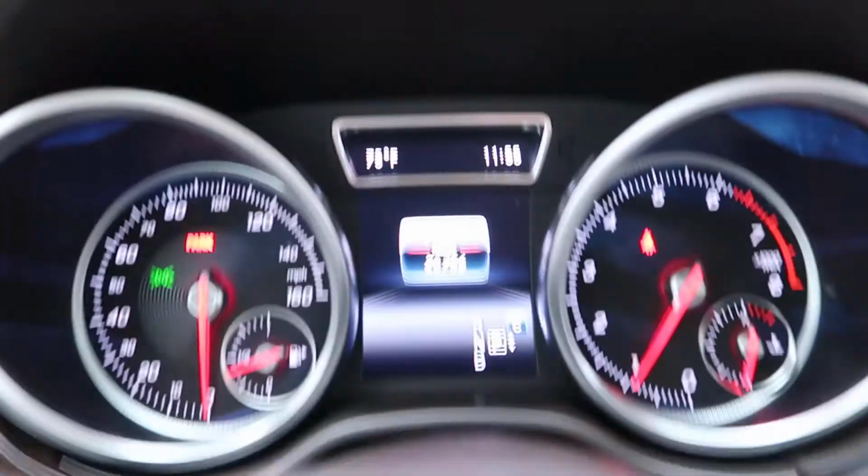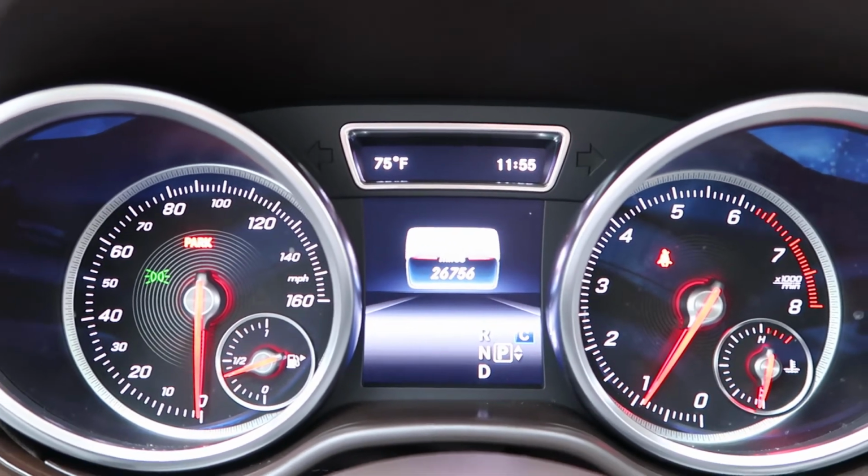This GLE 350 has 26,756 miles, Carfax and service records available online.